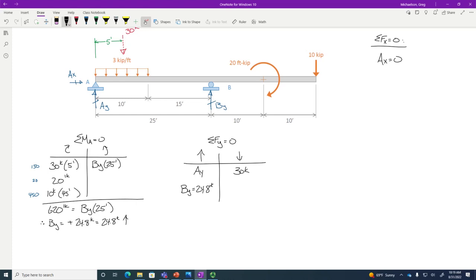I am summing forces in the y direction. That's not a force in the y direction. That is a moment. It doesn't belong here. But did I forget something? 10 kips. So AY plus 24.8 kips is 40 kips. And what is that? Is that 16.2? 15.2. Everybody else get that? Yeah. And that's up, and there we go.